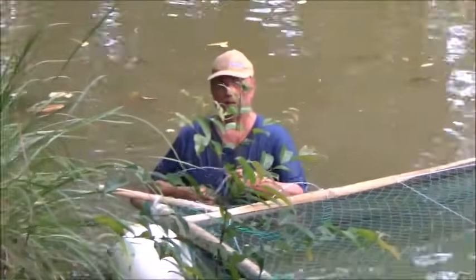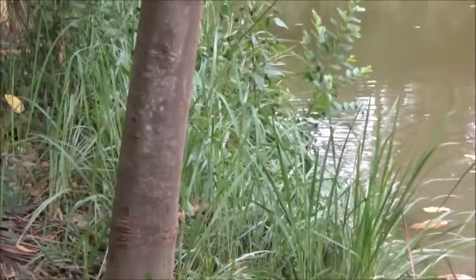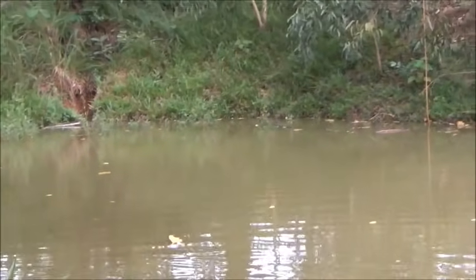Daddy, you're going to tie this? And tie this one there, to this tree. How about there? I would rather have it around that tree. So go ahead and shut it off, love, and tie that.